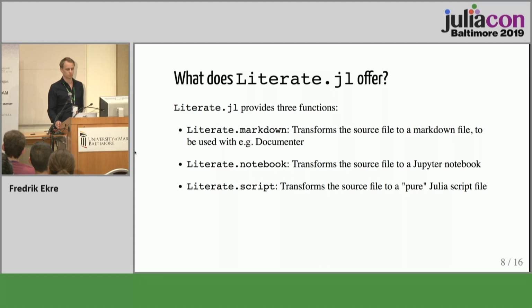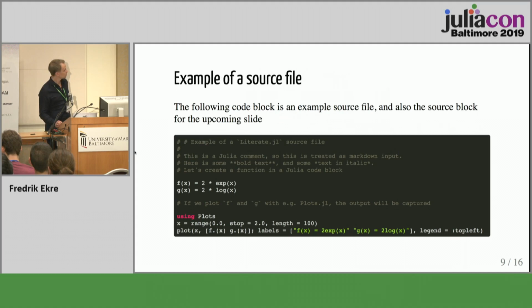So here's an example of a source file. I hope you can see. Okay, it's a little bit dark here, but basically here we have a Julia comment. Inside here we can just use regular markdown syntax. So this is an H1 heading here, and then some regular text, and then we have some code interspersed here, and then some more text, and then some more code, and so on.